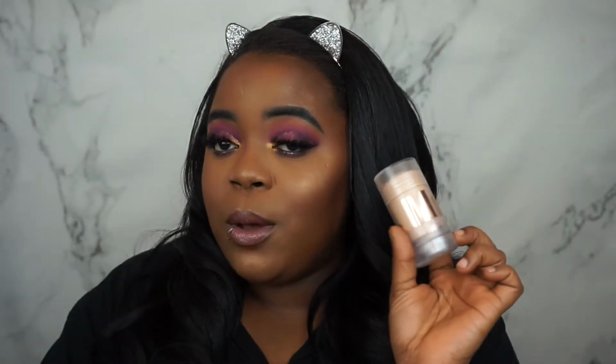I love this one because it's blurring, but it's not drying. A lot of primers I have that blur are more matte or they're just drier, and I just don't really like them like that. But this one right here from Milk, love, and I've been using it for quite some time now. So yeah, the Milk Makeup Luminous Blur Stick, I've been loving this one.